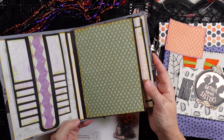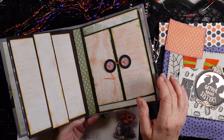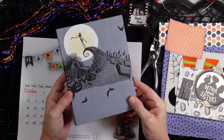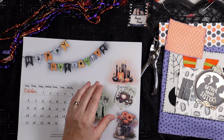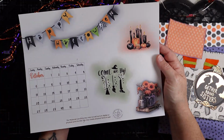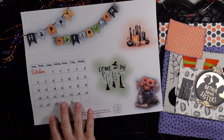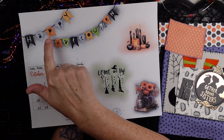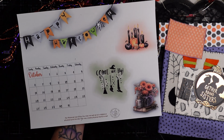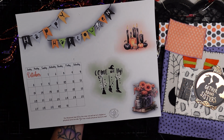I do have a tutorial on my YouTube channel where I created this album that we'll be using to document our October. And this week's freebie, I have a calendar that we can use in the journal, and again, elements that I think represent the movies I watched this week. So let's clear off the desk and get to crafting.